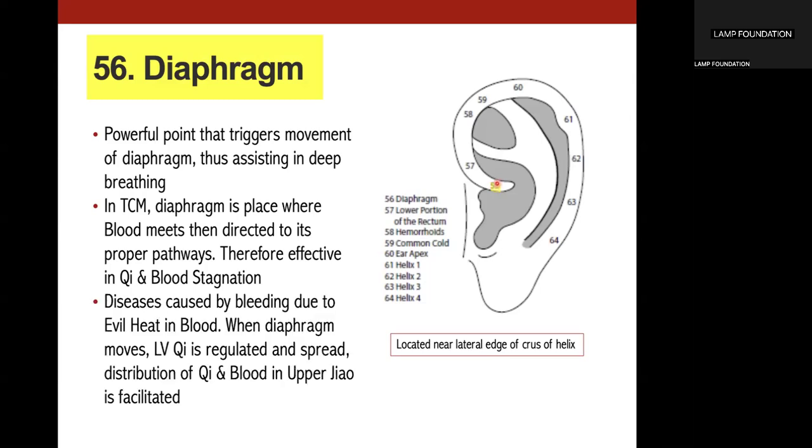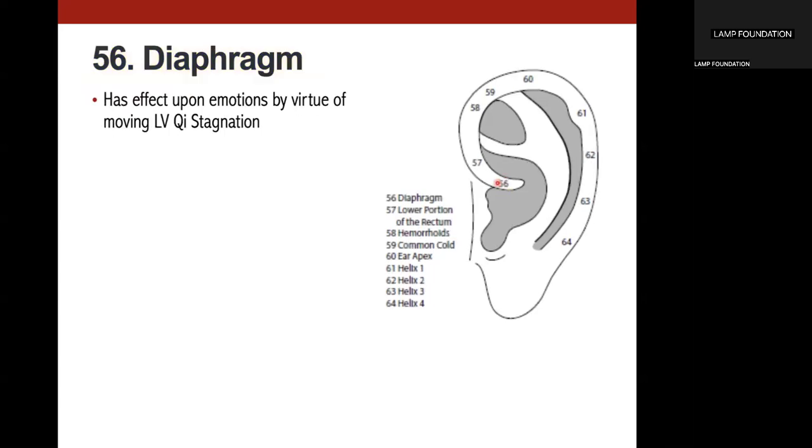Diseases caused by bleeding due to evil heat in the blood is one of the most important uses of the diaphragm. When the diaphragm moves, liver qi is regulated and spread. The distribution of qi and blood in the upper jaw is facilitated. It has an effect upon emotions by virtue of moving the liver qi stagnation. Diaphragm point treats depression viewed as liver qi stagnation and regularizes emotions.